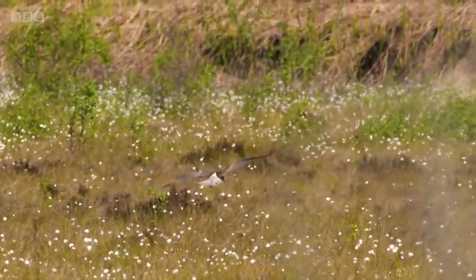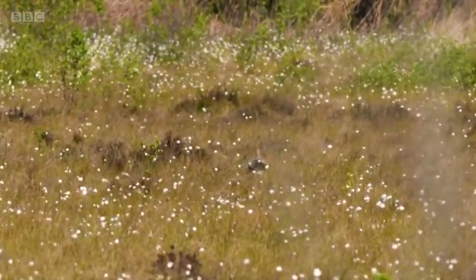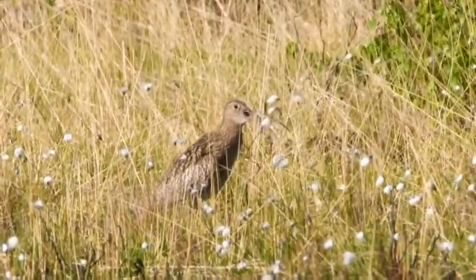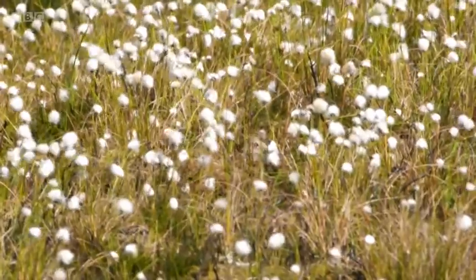Now in spring, at this time of year, these birds leave the estuaries, leave the salt marshes, and they head to the hills to breed. And we were given special access to film them in one of their nesting grounds. And you can see it here in that tall grass amongst the wildflowers. It provides the perfect cover for their nest, the perfect ground cover.